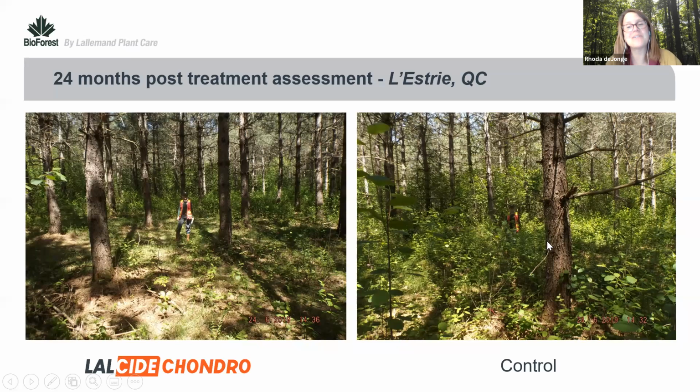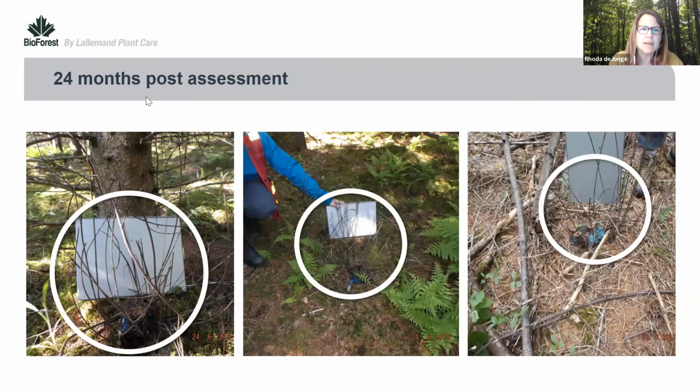And if anything, that speaks to the importance of not just cutting these shrubs and walking away. You either need to come back and recut, or in this case, use the Lalcide Chondro to prevent the regrowth if you don't have as much access to cheap labor. And this is what it looks like on the individual plant basis.